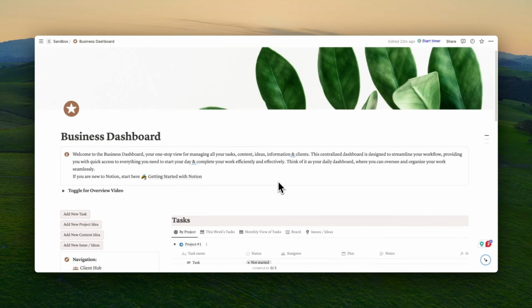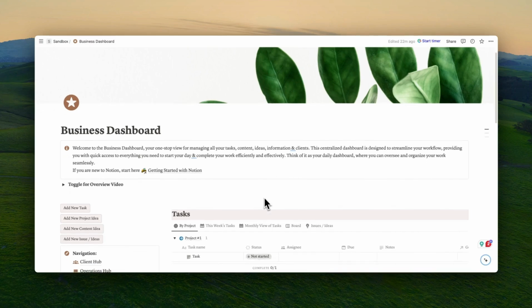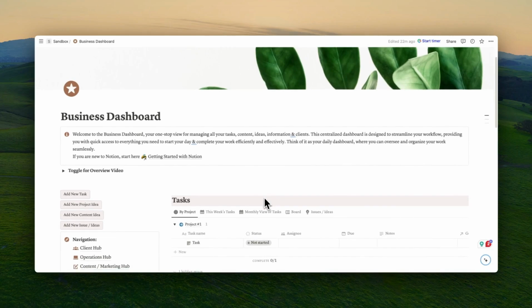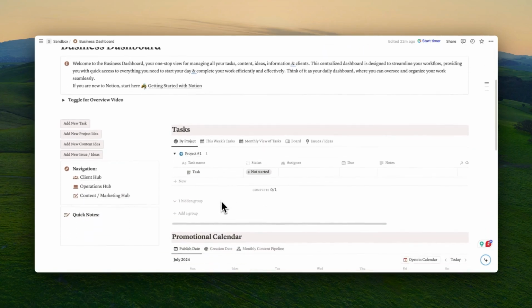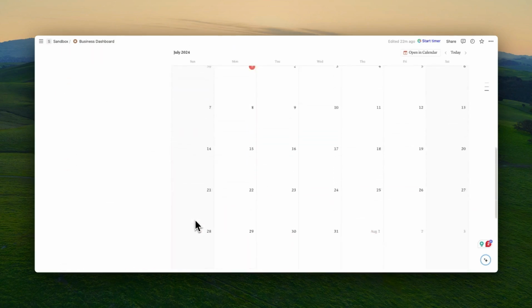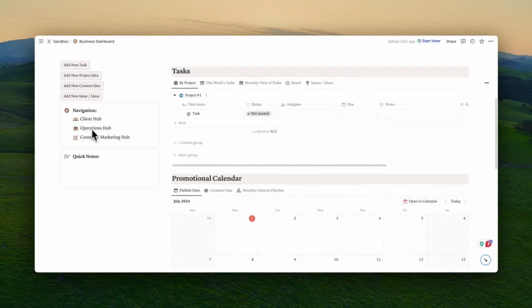When you open up this dashboard, you'll be brought directly to your dashboard page, and this is your centralized hub for managing every single aspect of your business, from tasks and projects to client information to knowledge management to all of your metrics. So let's take a tour of just this page really quickly, and then we'll dive into each section. First things first, we've got our task manager, our promotional calendar, and our clients and lab tracker. Over here on the side, we have some quick navigation to other areas that we will use to plan and manage our business.